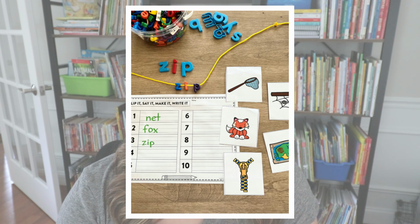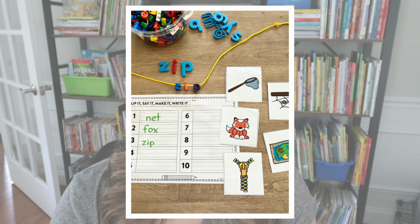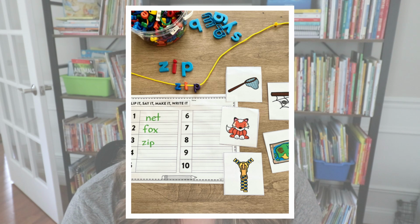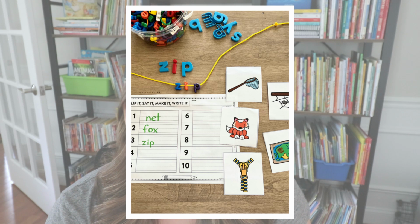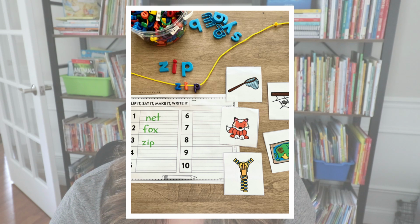Basically, students will get a sheet right here that says flip it, say it, make it, and write it, and then they will get cards based on their skill. This is where you differentiate it. So here are some CVC cards. There's a bunch of them that you can go ahead and laminate and cut out so you can keep them longer, and then also so you can sort them by different skill. This one has CVC, silent E, digraphs, blends, vowel teams, diphthongs, and R-controlled vowels. So based on what your students are working on, they will follow the same 4 steps.